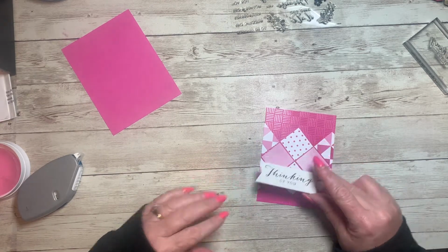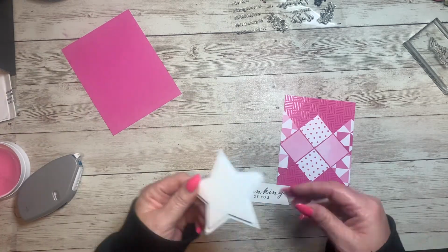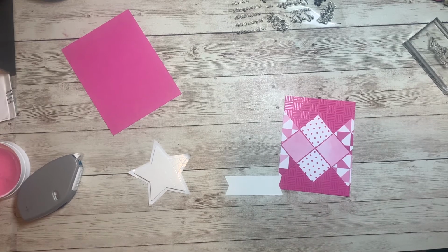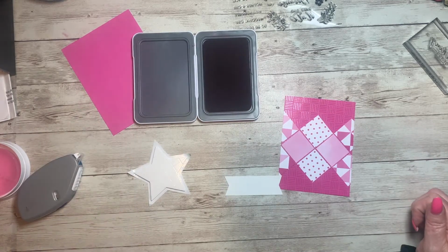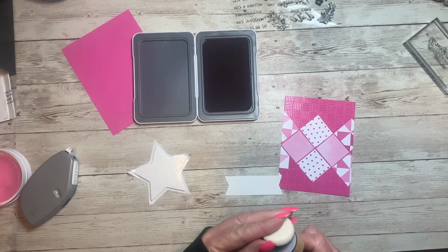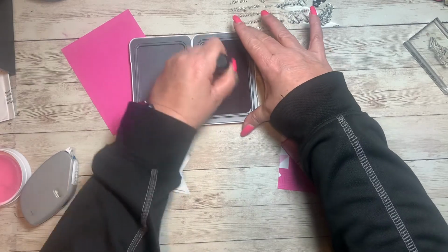And now I want this to stand off a little bit. So I'm going to grab one of my leftover shapes for making shaker cards. Ooh, first, hold please. I want to ink the edges of this using the Wild Berry. I didn't even think of that prior. I gotta find a spongy, one of our little mini blenders. And I'm going to just ink the edges of this.